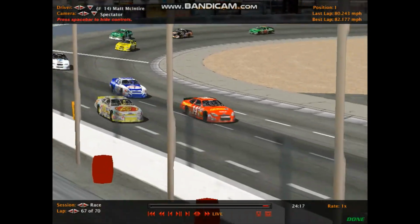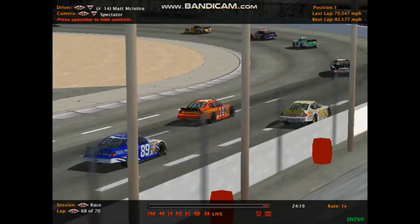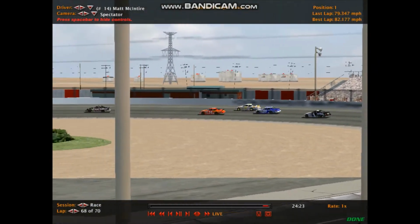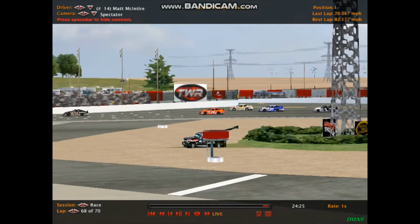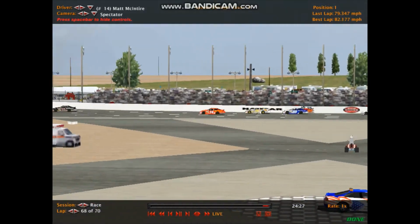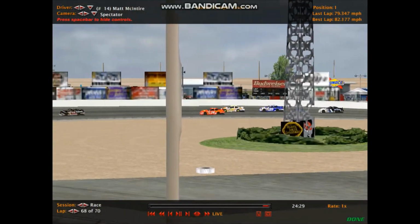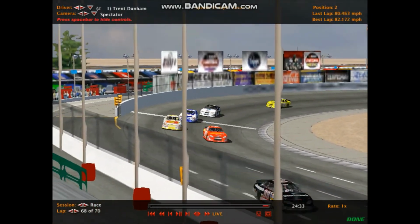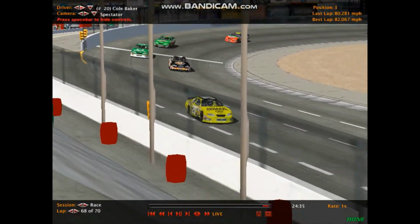Three laps to go. Trying to fight off Kat here as well, too. Off turn number 2 here. McIntyre still holds the lead here. Two laps to go here at Colorado Speedway.